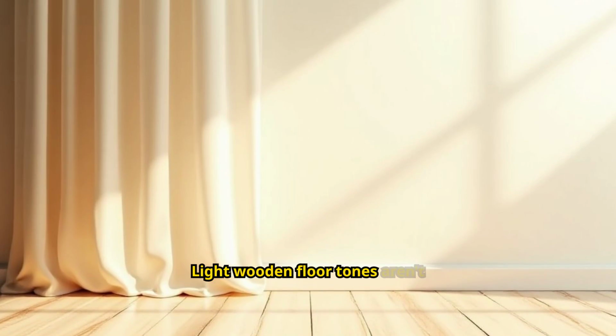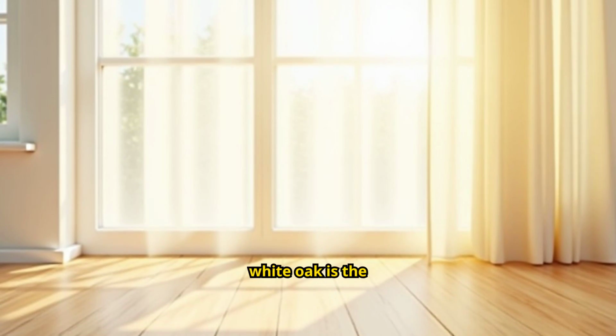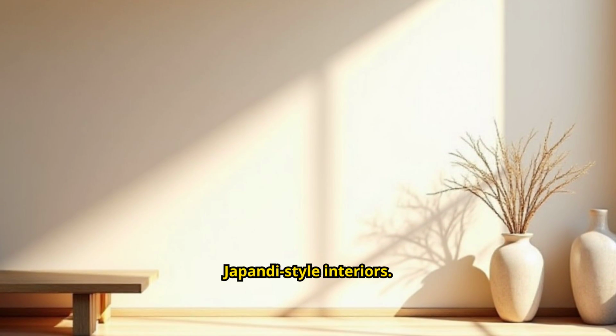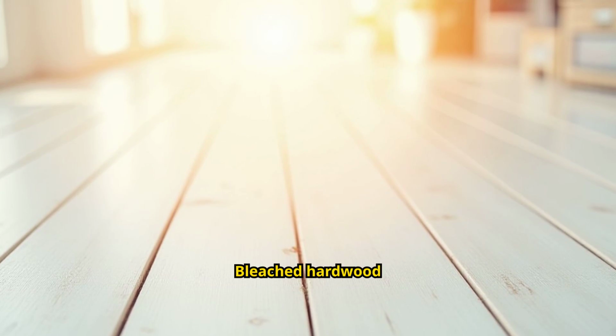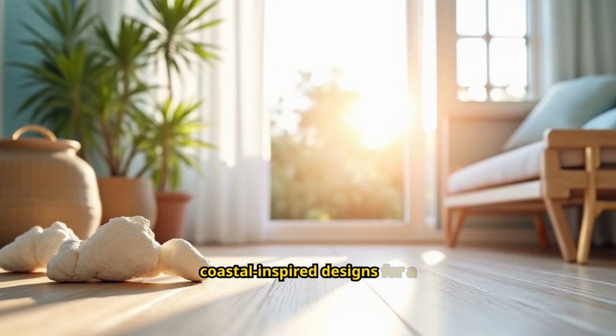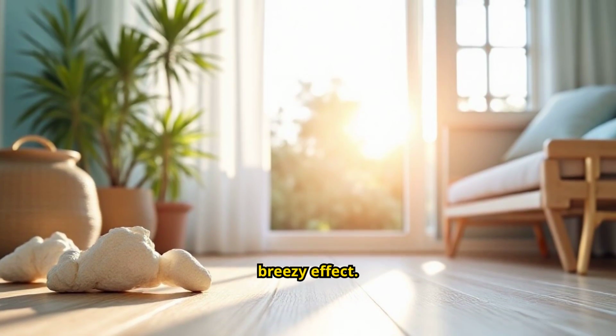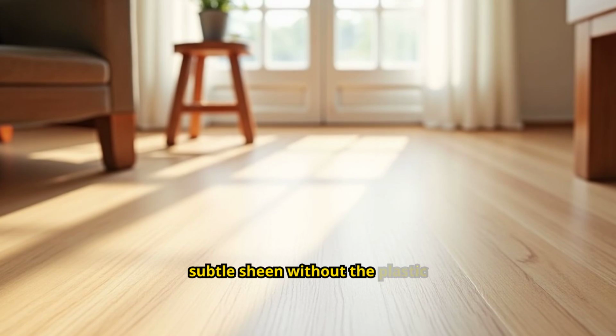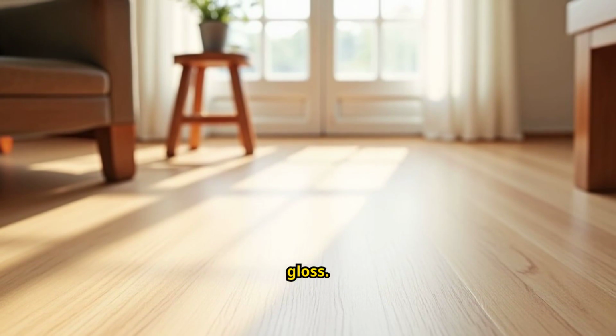Light wooden floor tones aren't going anywhere, but in 2026, they've taken on a slightly beige warmth. Forget the icy grays. Warm white oak is the hardwood floor hero in minimalist and Japandi-style interiors. Bleached hardwood color tones with visible grain are trending in coastal-inspired designs for a breezy effect. Satin finishes are making a comeback, giving your hardwood floor a subtle sheen without the plastic gloss.